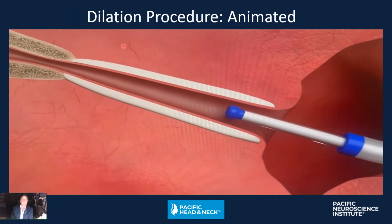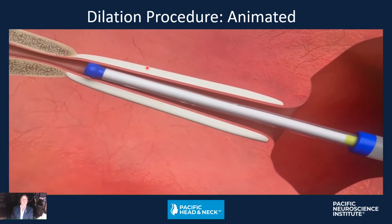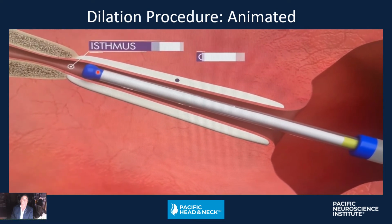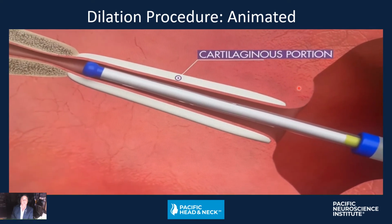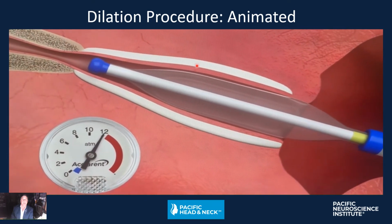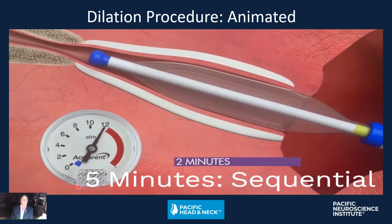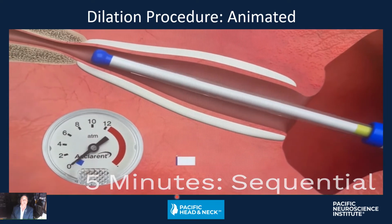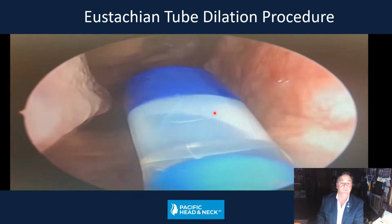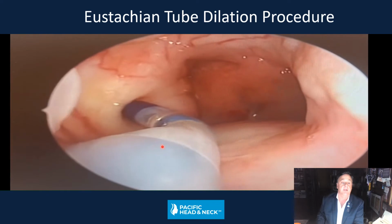This is an example of an animation of the eustachian tube dilation procedure, the new procedure to treat this eustachian tube issue. This is demonstrating the cartilaginous portion of the eustachian tube with the balloon slid into it and dilating the eustachian tube cartilaginous portion. We perform this over 5 minutes per side, sequentially dilating, breaking the scar tissue. This is a surgical video demonstrating the actual procedure.